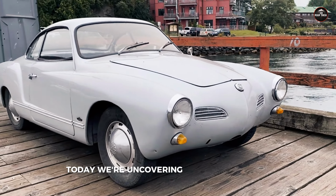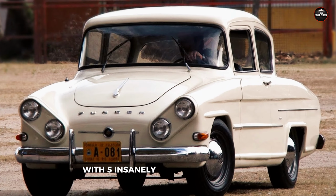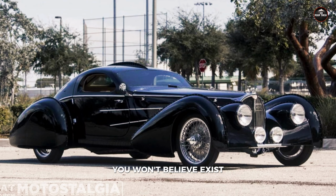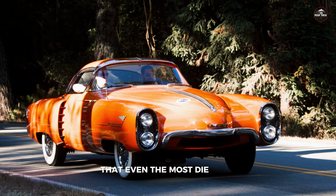Today, we're uncovering some hidden gems from the land of the free, with 5 insanely rare American cars you won't believe exist. These American beauties are so rare that even the most die-hard car fans might not know about them. Get ready to be amazed. Let's get started.